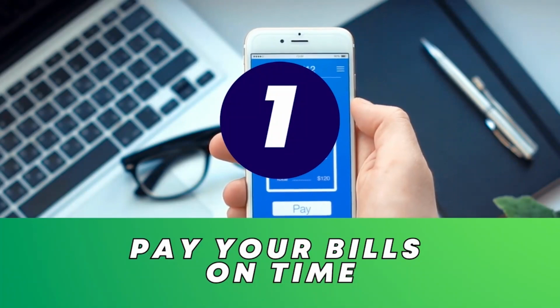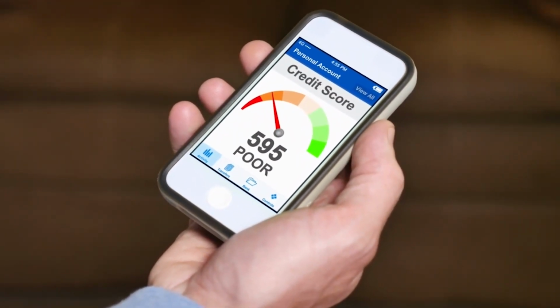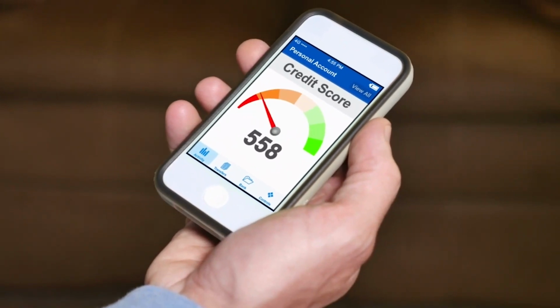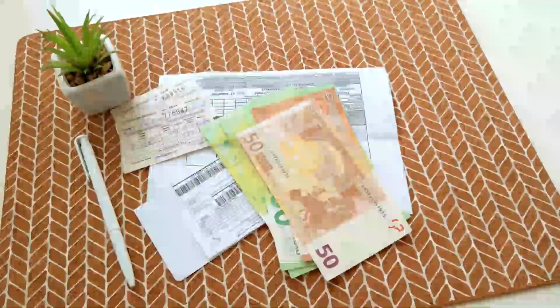Tip number 1. Pay your bills on time. Late payments can have a major impact on your credit score. Late payments can stay on your credit report for up to 7 years, and each one can lower your credit score. That's why it's essential to pay your bills on time every month.